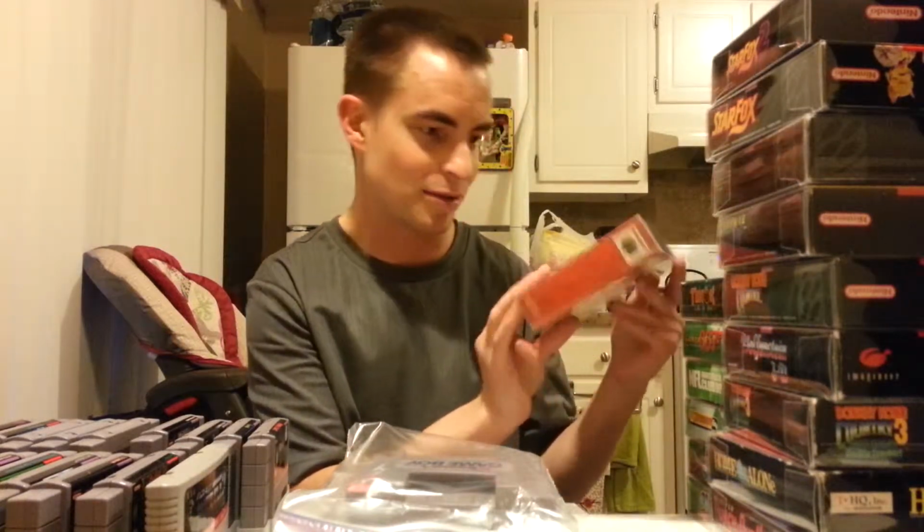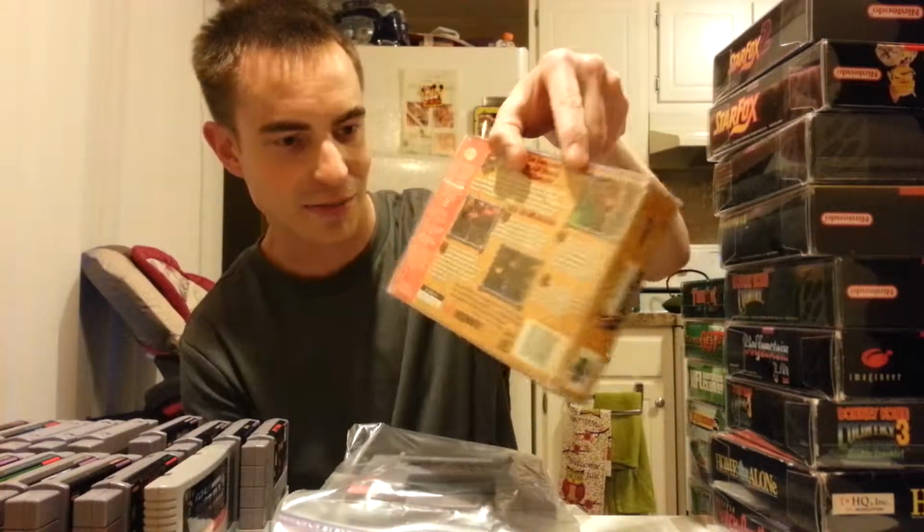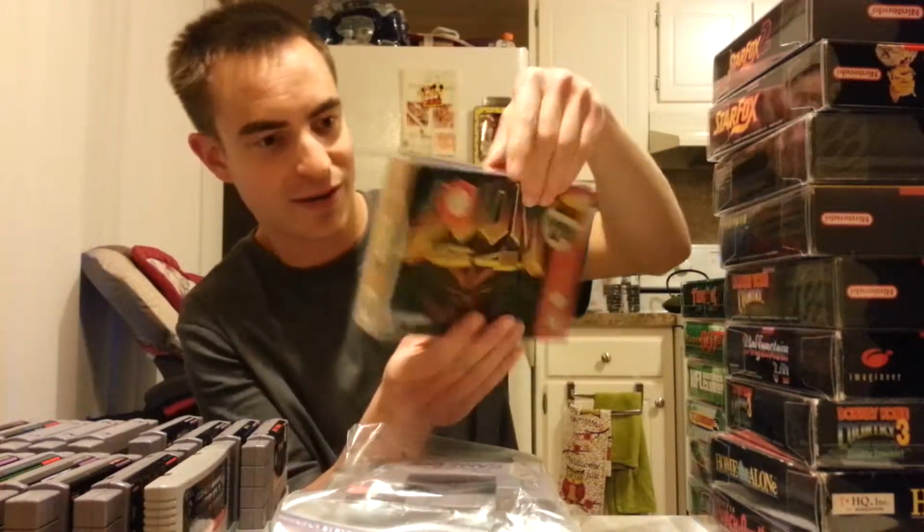Next up is Doom 64. I mean, this box is in pretty rough shape, but I figured if it's in a box protector, it can't get any worse, right? There's all the stickers on it from when I bought it.